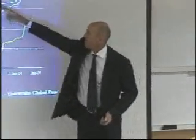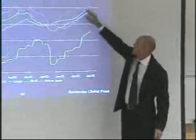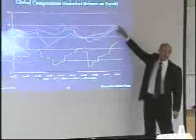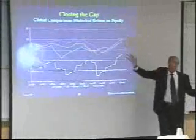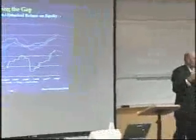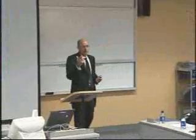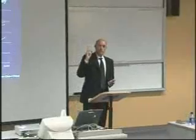This blue line is Asia ex-Japan. This line here is the United States. And it's amazing that in America, the price to book is close to 3 times. In Asia, it's half of that. Yet return on equity is about the same. And remember, that return on equity is being generated by declining debt, whereas in America it's being generated by rising debt.